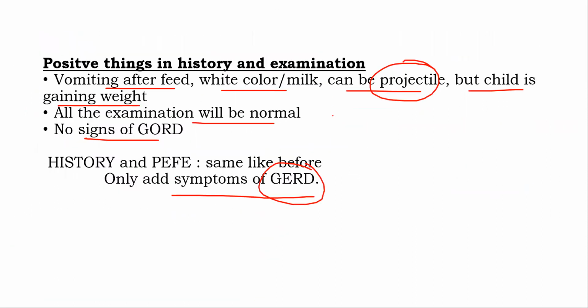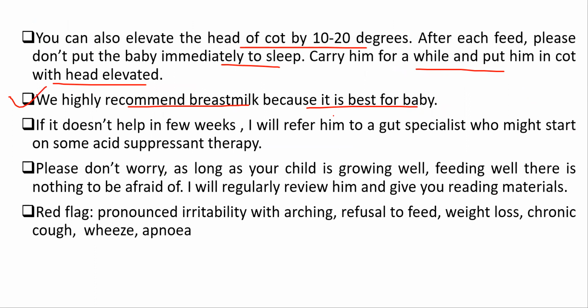Now, this is one thing a lot of candidates forget, that if something is written specifically in the stem, you have to always address that issue in your explanation. Sometimes they say, I think I have cancer, in a medicine question. Sometimes in pediatrics, they say, I think my child has got lymphoma. So if you don't address that part in your management, then one key step is missed. So that's why in here, the parents say that they think the breast milk is the issue. So you have to say that we highly recommend breast milk because it is best for the baby.